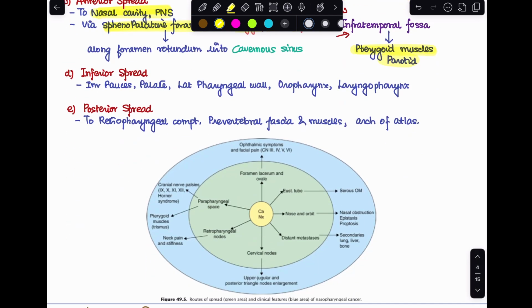Next is inferior spread. If you think about inferiorly, what do we have? Below the nasopharynx lies the oropharynx, and we have the soft palate over there, and the lateral pharyngeal wall. So, inferiorly, it can involve the fauces or the pillars. It will involve the soft palate, the lateral pharyngeal wall, the oropharynx, and if it goes even further, it will reach the laryngopharynx. And lastly is the posterior spread. Posterior spread would involve the retropharyngeal compartment, which lies behind the pharynx, the prevertebral fascia and muscles, and the arch of Atlas.